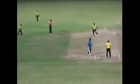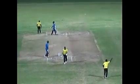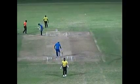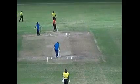Here is Lamont. This time, this one has been driven. A good drive, but it doesn't go too far between the cover and the extra cover. They have gotten one. That's all there will be. Good diving save by the man running from the cover region, and only a single to Rutherford.